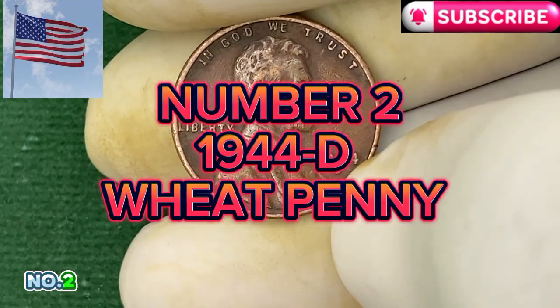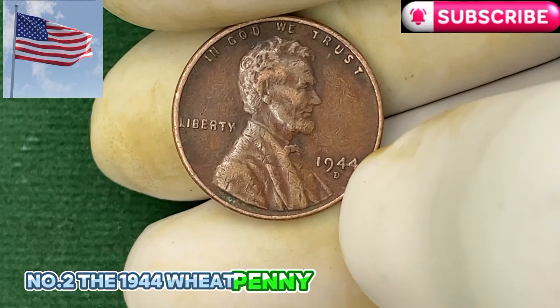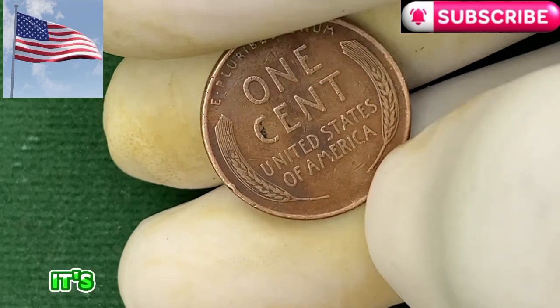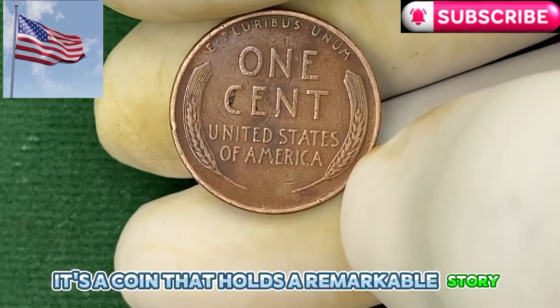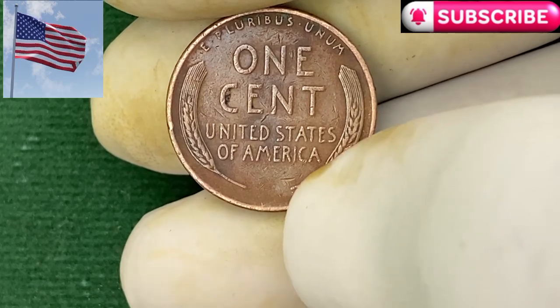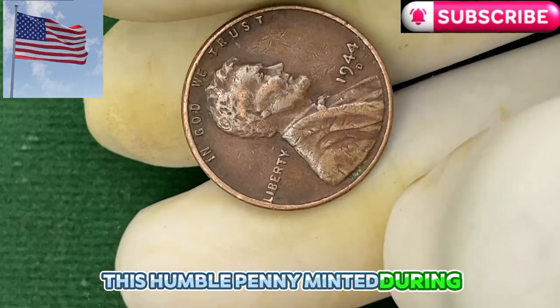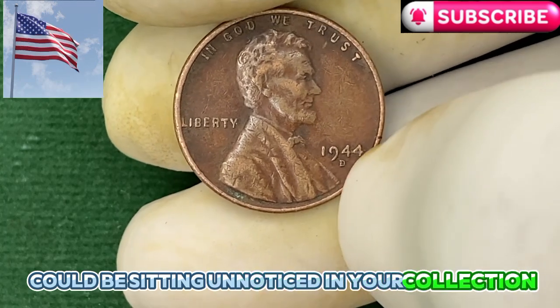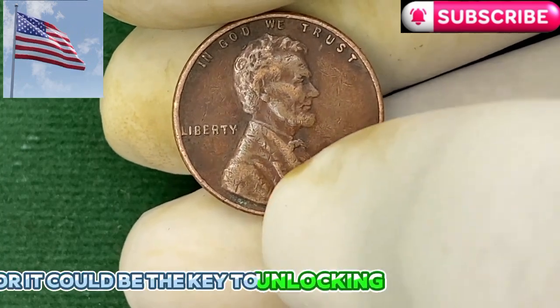Number 2. The 1944 wheat penny with the D mint mark is more than just a piece of loose change. It's a coin that holds a remarkable story, one that has intrigued collectors and historians for decades. This humble penny, minted during one of the most turbulent times in history, could be sitting unnoticed in your collection, or it could be the key to unlocking a small fortune.